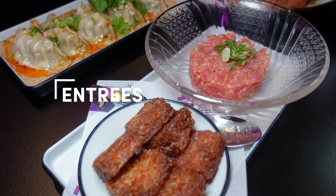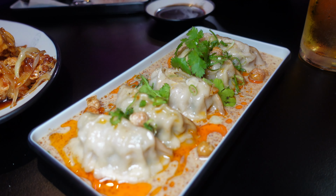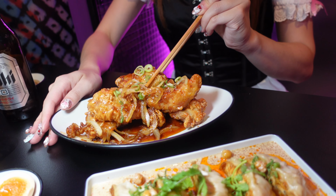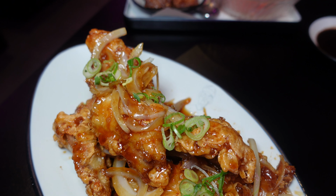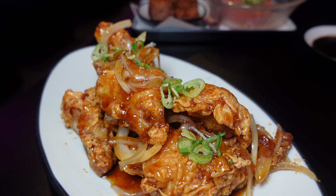For the entrees, we had the spicy tuna crispy rice, a yuzu fried chicken, and Senpai Gyoza. I really enjoyed the yuzu fried chicken. You can definitely taste the yuzu. The chicken itself is tender, and for $13.90, this is a pretty remarkable serving size. I would say this is probably my favorite entree here.